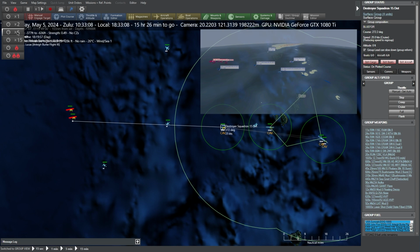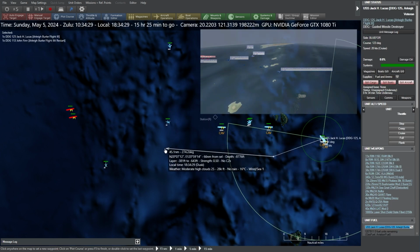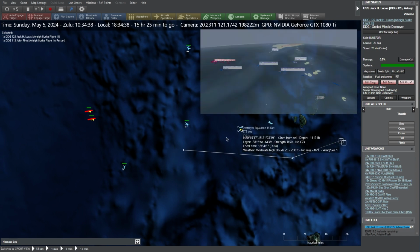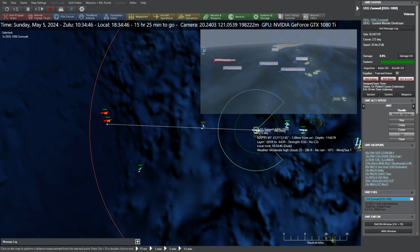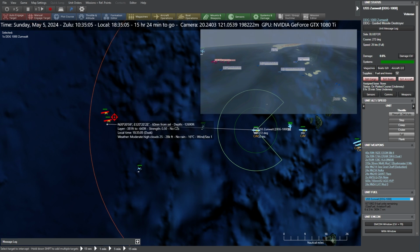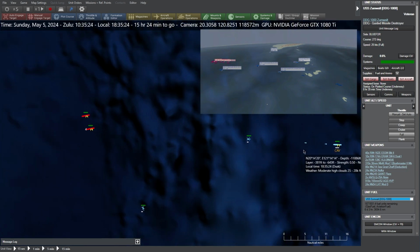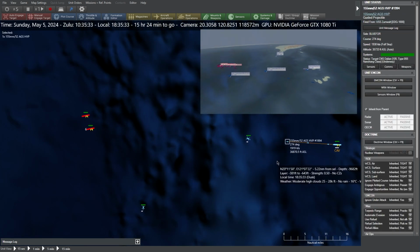So two of our destroyers look like they've got a bit lost. I wonder why that is. I think they're trying to avoid the islands a bit better. Okay, and USS Zumwalt is now in railgun range. Time to open fire. And here go our railguns.